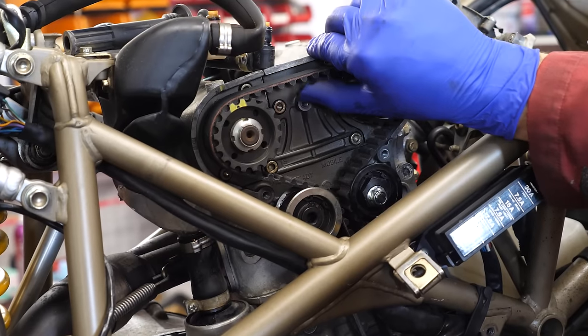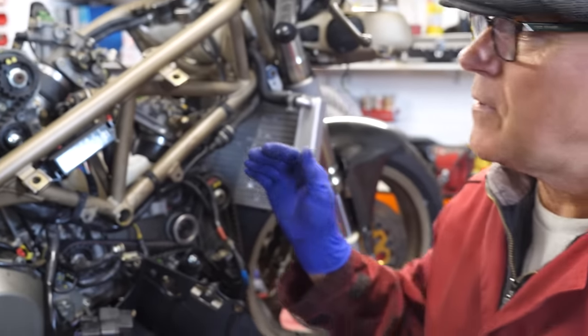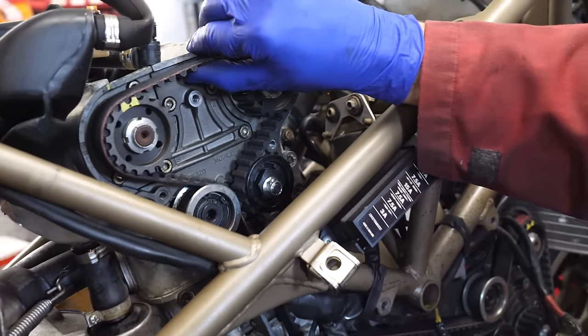Okay. For all the people out there who might go, oh, that's too loose, it's too tight, I can assure you, when this engine warms up, that belt will go bowstring tight. So you need a slight bit of movement.